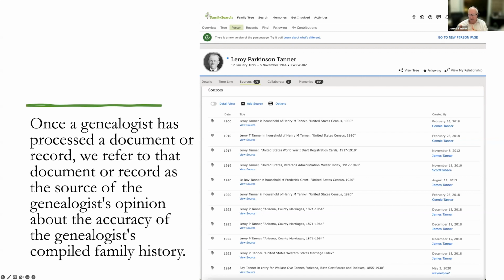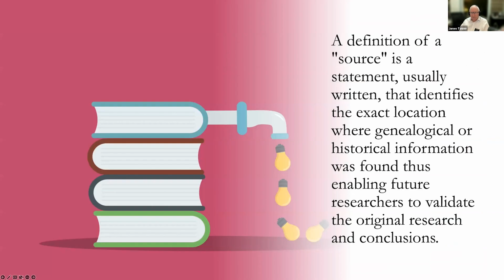It's basically an opinion. It's a conclusion that you've come to, that this is valid and this is correct. And we just need to know where you got the information so that we can go back and determine whether or not you've actually made the correct evaluation of that particular piece of information. So a definition of a source is a statement that's usually written that identifies the exact location where genealogical or historical information was found, thus enabling future research to validate the original research and conclusions.